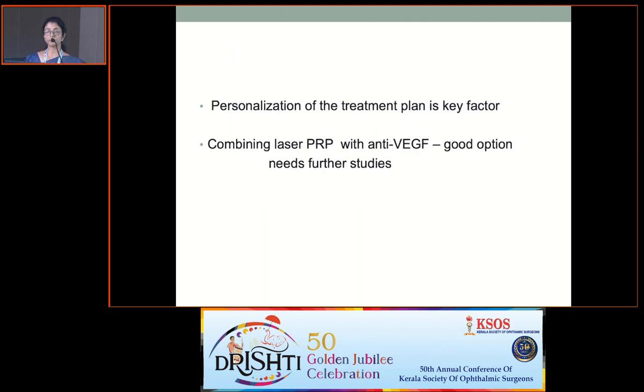So personalization of the treatment plan is a key factor. We can combine laser PRP and anti-VEGF, but it requires more studies.